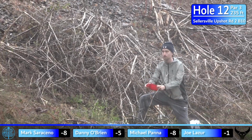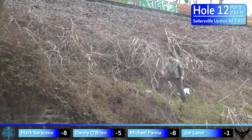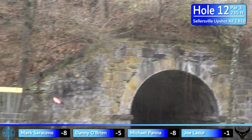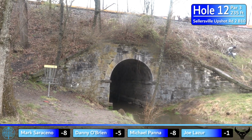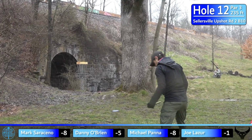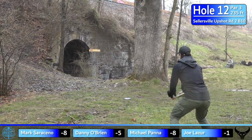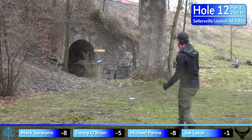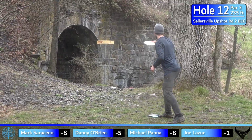So Danny, doing his best impression of a mountain goat, trying to get over the creek, probably just up and down, maybe giving it a bid, but a safe floaty bid, so he knew it wasn't going to go too far. And Michael with a putt straight at the opening of Tunnel Creek and hitting metal, luckily sitting as well.